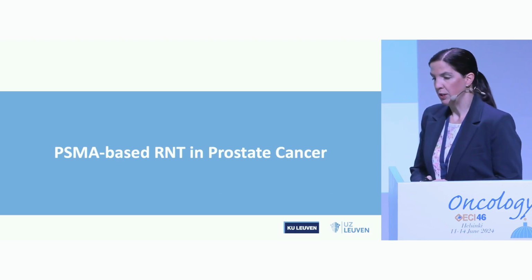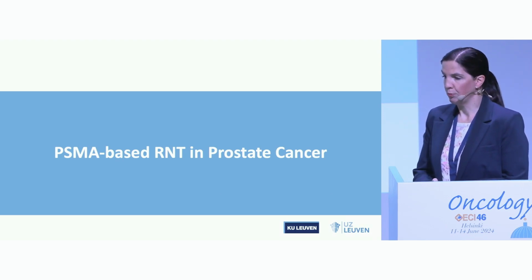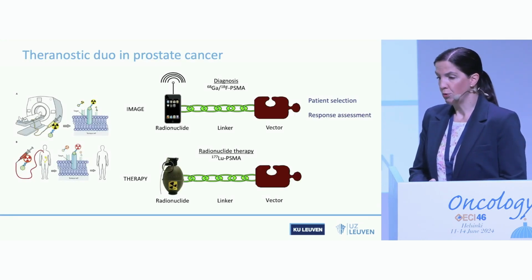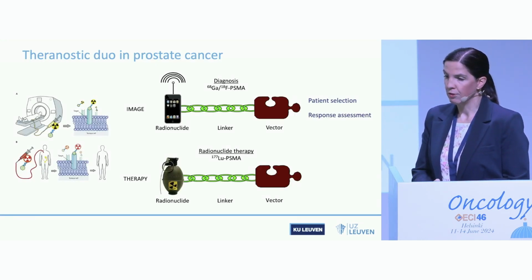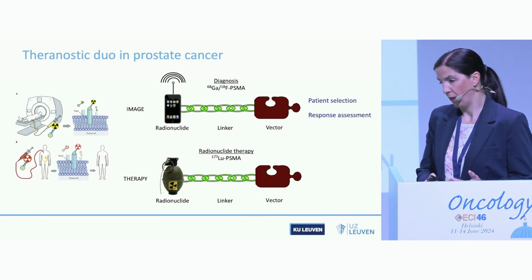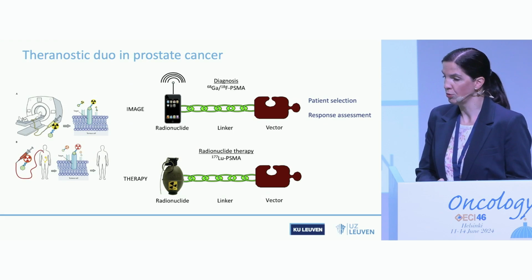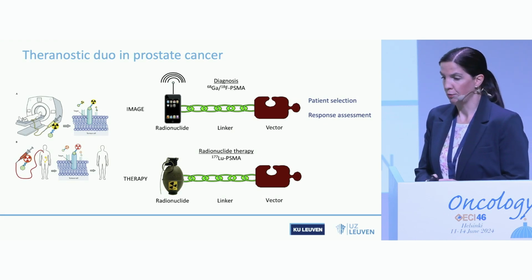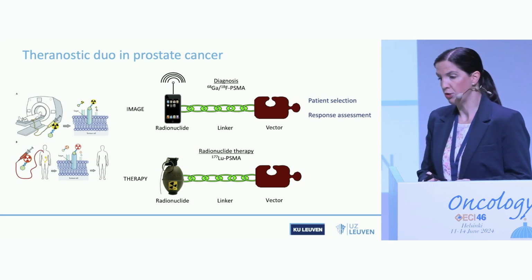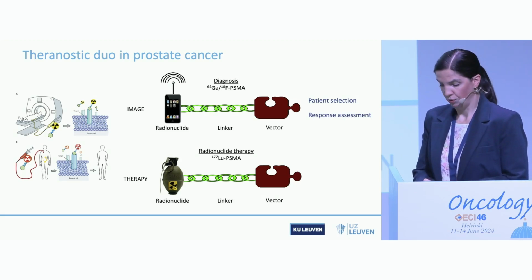The first one is PSMA-based radionuclide therapy in prostate cancer. And in prostate cancer, the target that we want to use is the prostate-specific membrane antigen, and the theranostic duo that we use is a duo of a diagnostic radiopharmaceutical. This is gallium or F-18 labeled PSMA, which we use for the patient selection and response assessment, and then the therapeutic radiopharmaceutical, this is lutetium labeled PSMA, that we use for the treatment.